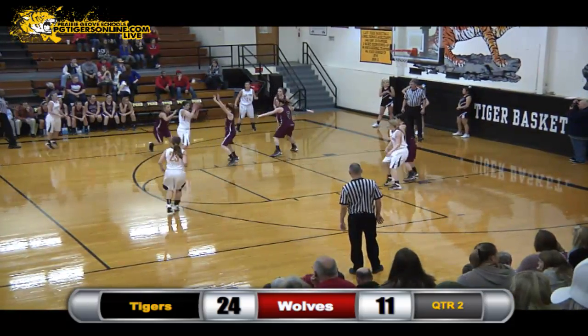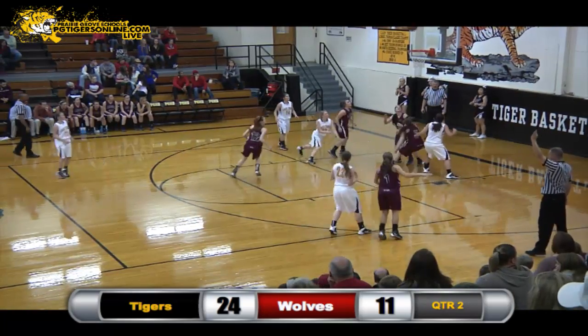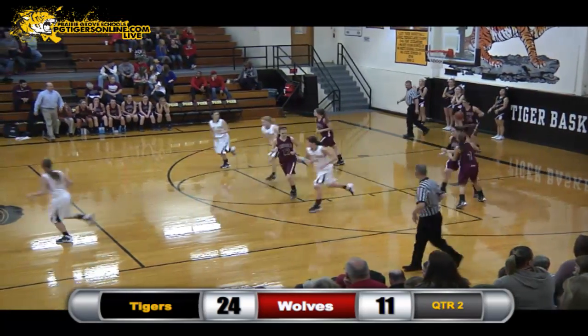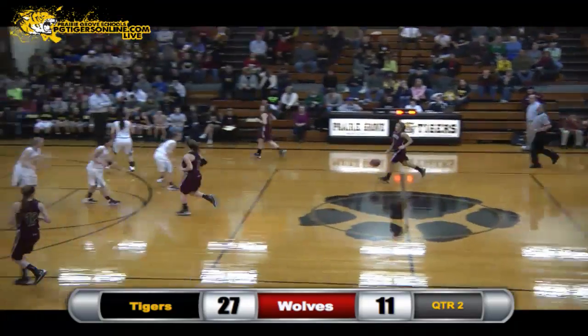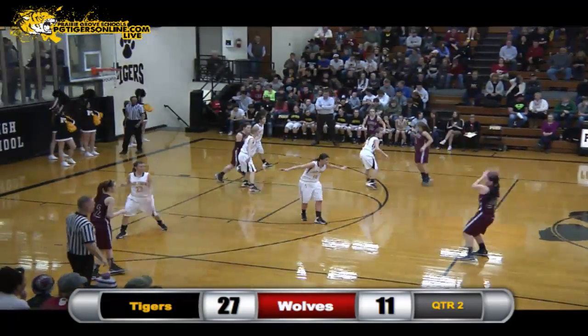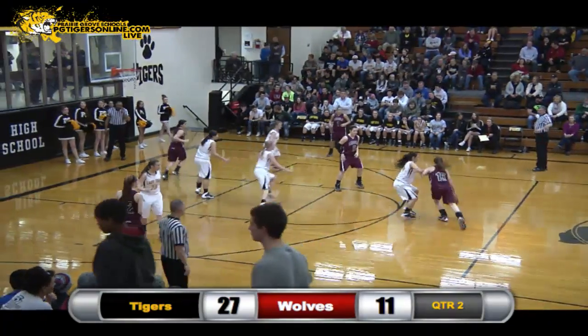There's Colton to Beeks. Beeks trying to get in there. 3-pointer on the way from Taylor Hart. Kick, that's good. Bottom! From where we're sitting, you can tell the minute that thing leaves her hand whether it's good or not. I keep making that mistake. That was Maddie Harton. I said Taylor. Maddie Harton again. That's her second 3. And the Tigers are up by 16.